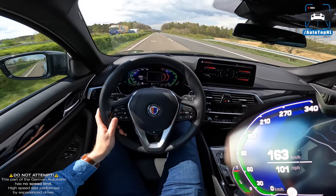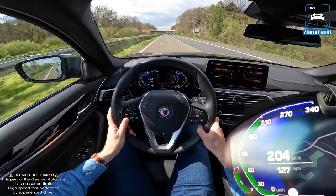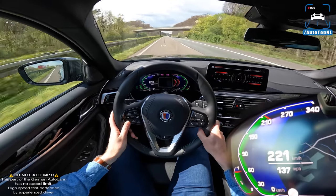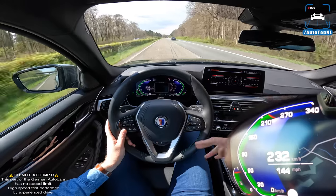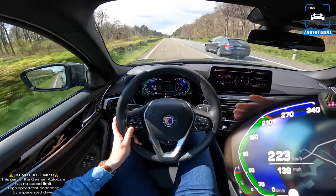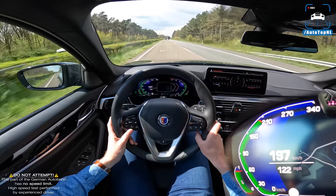So, if you are looking for a car that can cover a lot of ground at very, very high speeds and with a lot of comfort, this is probably your car. I mean, they've got other cars like the B3 and the XB7 and stuff. So if you're interested in Alpina cars, go check out Alpina.